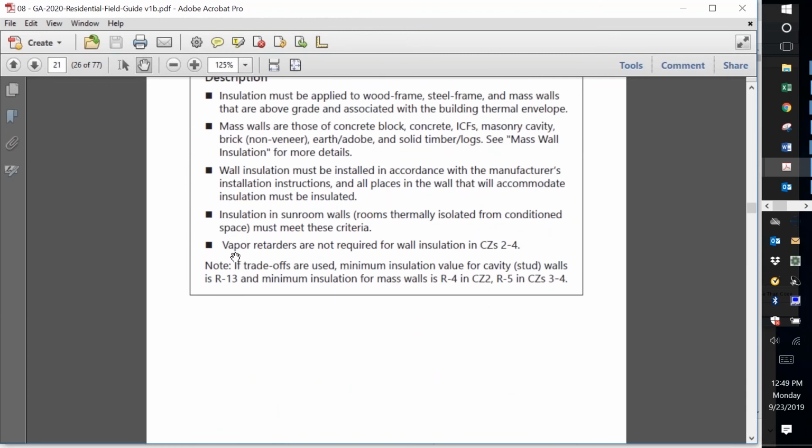And you know, this is a good one. No vapor retarders anywhere required in climate zones 2 through 4. So you can use unfaced insulation. We actually prefer it. I think it's neater, looks better.